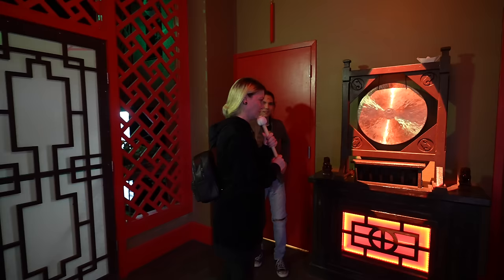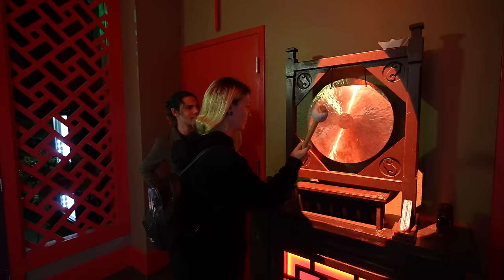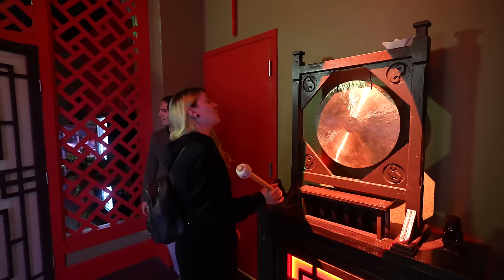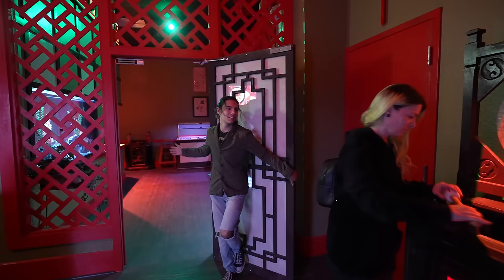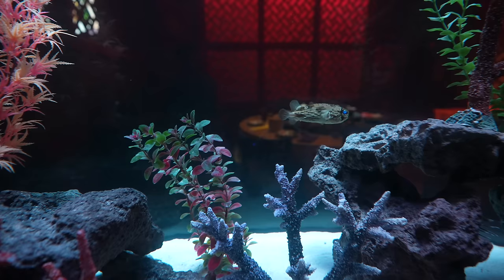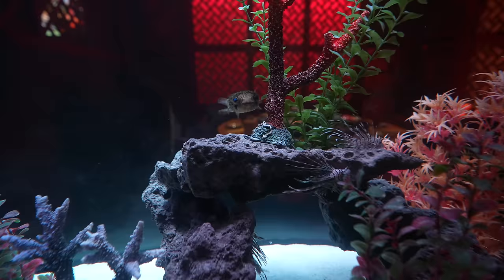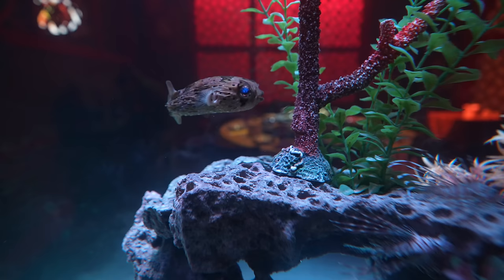So to get this rolling, that's what you did. Hit it a little harder. There you go, and it opens to the next room. Guys, I was trying to be gentle. Now talk about attention to detail. It's a real aquarium in here, a real fish tank, and some very interesting exotic fish indeed.